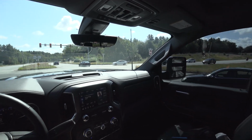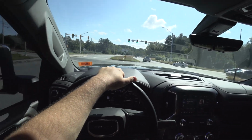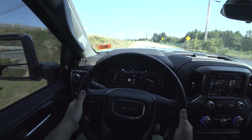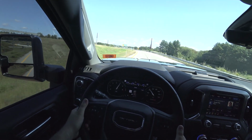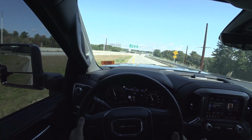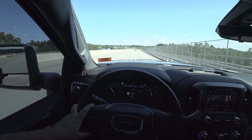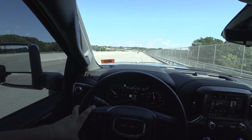I'm not gonna lie, this thing is massive. Not bad at all, given what this thing is. It's just a big, massive truck.